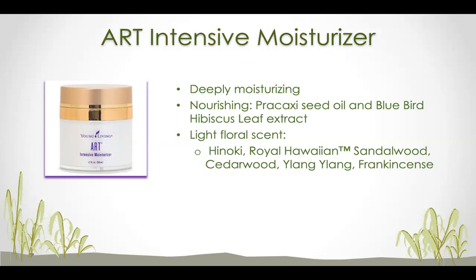And the other one, the bluebird hibiscus, which I think is rather eccentric as well. It turns out that it has the nickname of Botox plant in the industry because it has a natural firming ability. And it's very good for all types of skin, but especially aging skin. And it can reverse the damage of harmful UV rays. So the intensive moisturizer is just such a gift.